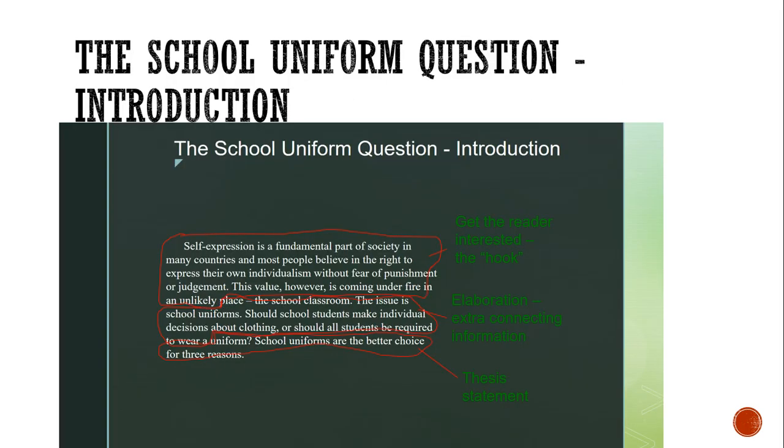All right, moving on. So let's look at the introduction of the school uniform question. The school uniform question was about whether or not school uniforms should be allowed in school. Like, should we have school uniforms? Is it a good thing, basically?